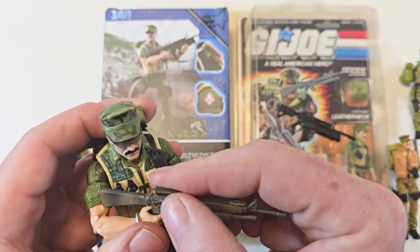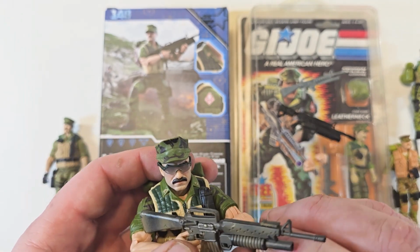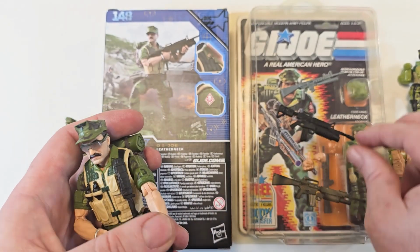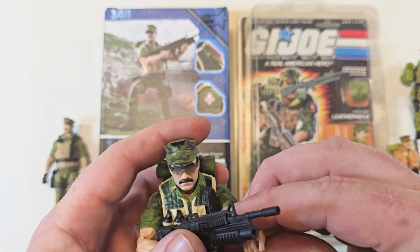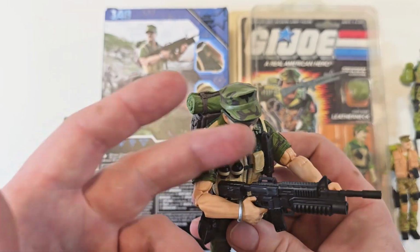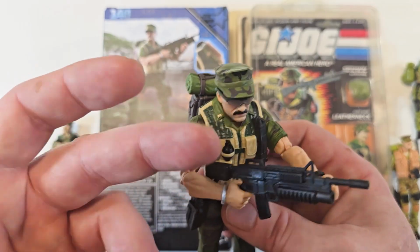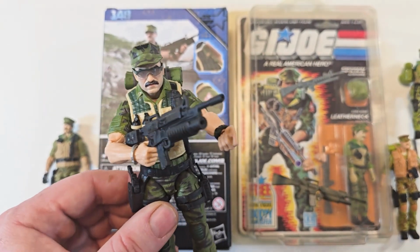But as you can see, the figure really looks great, and I'm really happy about the figure. Now, if I have to be nitpicky about the things I don't like, I don't like the fact that we get a red dot on his pistol, but when we look at his rifle, we get the iron sights. I mean, if he is a Marine Raider, he would have an optic, he would also have a red dot, and some other instruments that you would have on the M16A2.